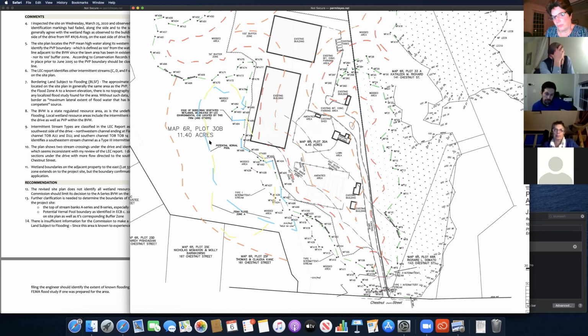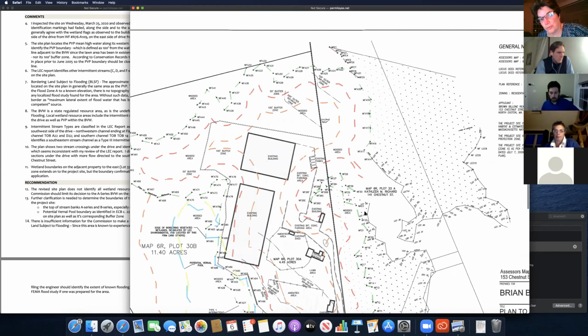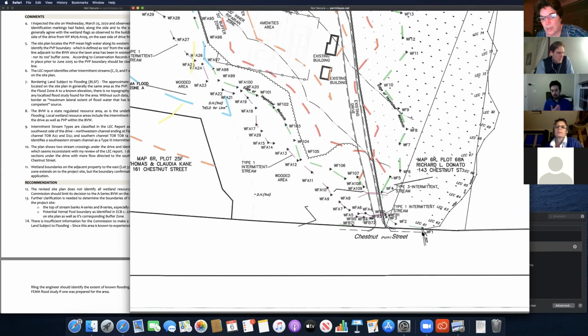The intermittent streams are, as Scott said, there are three. The one at the northern end of the property that's actually off the property is very easy to see on the site and on the plan, because it's a little spur coming into the BVW. But the intermittent stream across Chestnut Street, if you can zoom, you can see there's two purple lines that represent culverts down by Chestnut. Yeah, there's the little spur of the intermittent stream. She identified that as a type 3, and that seemed perfectly fine with me. Over here, however she identified it, I didn't have any problem with it.